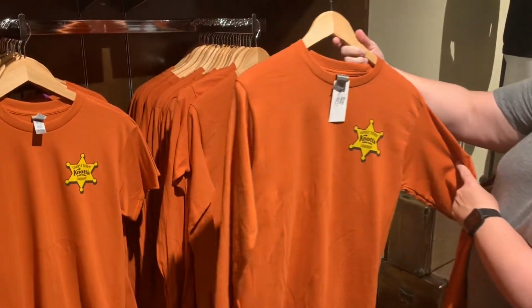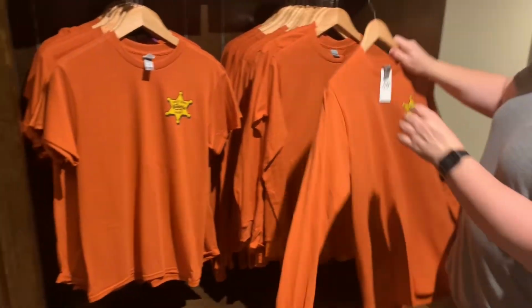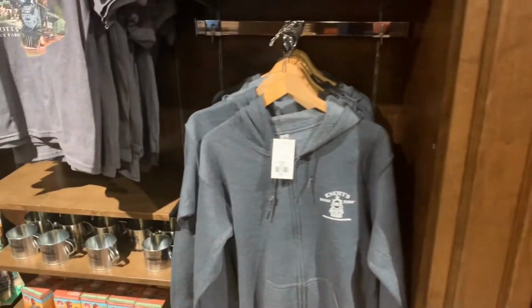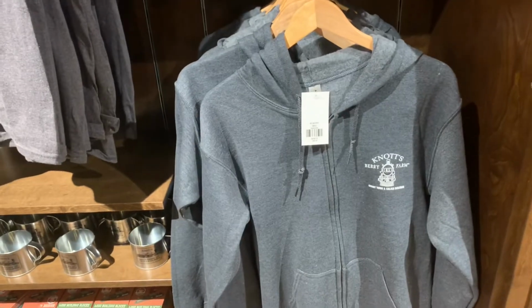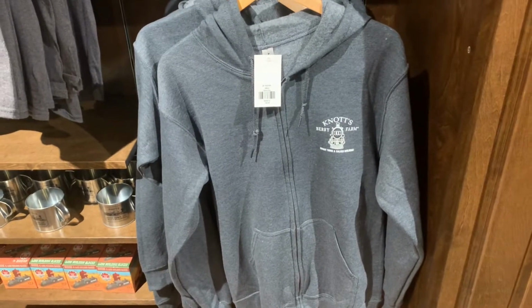Yeah, that's cool. $34.99, and on the back. Yeah, but I didn't see long sleeve before. No. This is kind of new, isn't it? Let's see, Knott's Berry Farm with the train. It's got Old 41 on it there. Yeah, that is cool. I remember that sweatshirt.